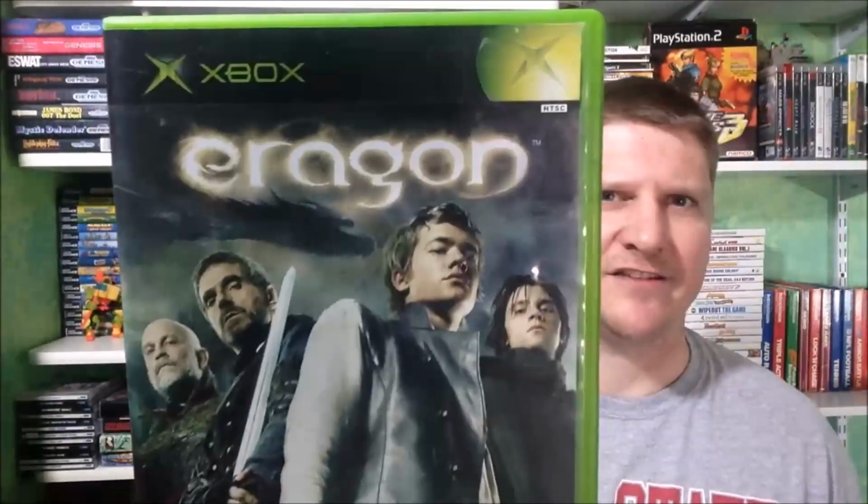So here's our PSP pickup of the week. We've got Pro Evolution Soccer 2007. Again, 75 cents. Definitely not going to leave it. Complete. Got Brothers in Arms for the Xbox. That one is actually missing the manual, but the disc is in really good shape. I think I have this one already, but 75 cents.